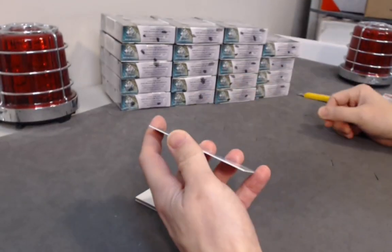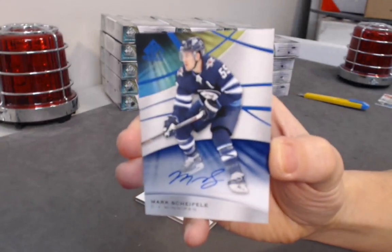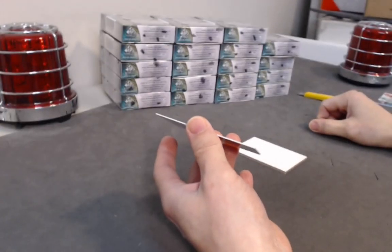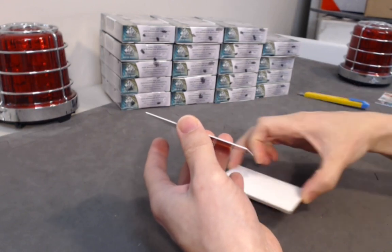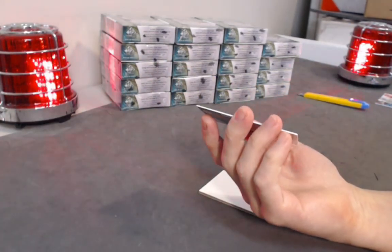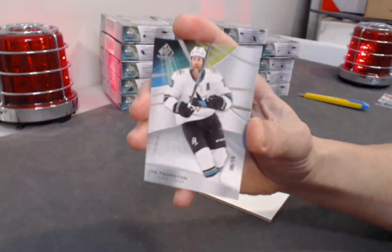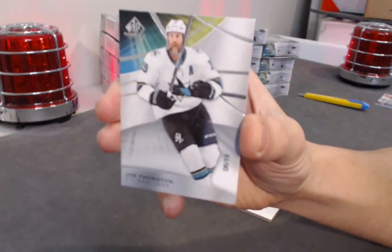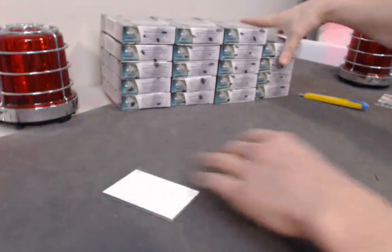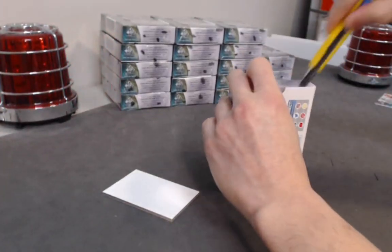Yep, here's the auto. We have an auto of, not numbered, Mark Scheifele. Yep, no numbering on these base autos. All right, I guess the hit of the pack. It's a veteran jersey base card, numbered out of 19. So not too many at all. Number 19, who wears 19? A couple players, I guess, from the San Jose Sharks. Jumbo Joe. I will not retire. 6 of 19, Jumbo Joe, with the miniature beard. Okay, just a warm-up box into this break. 19 more to go.